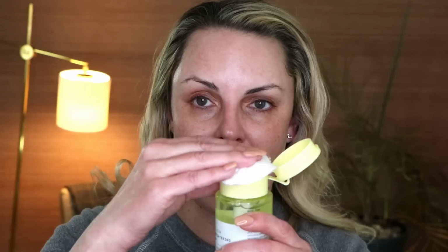I love the little application of this. It's a little pump. There is no stinging. There is absolutely no stinging to this. There shouldn't be any peeling. Even though glycolic is pretty high up on the ingredient list, I haven't had any irritation from this at all. This is very, very gentle.